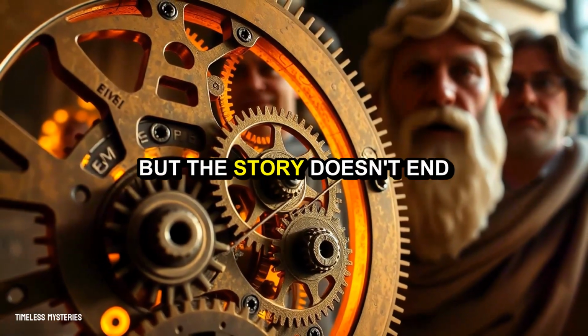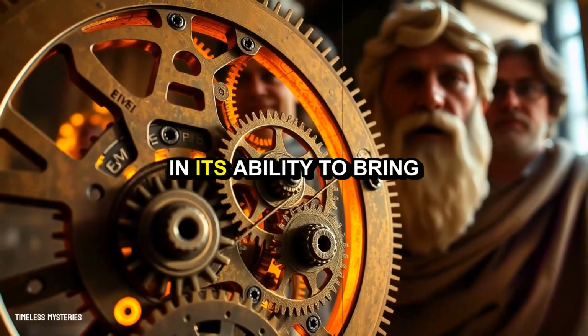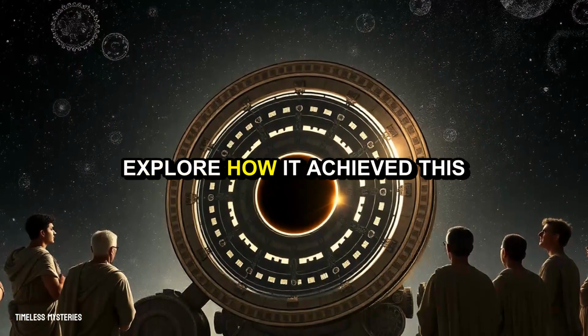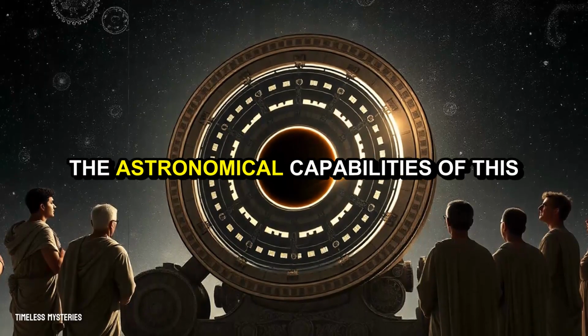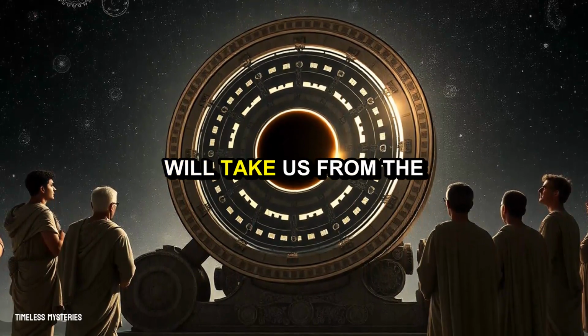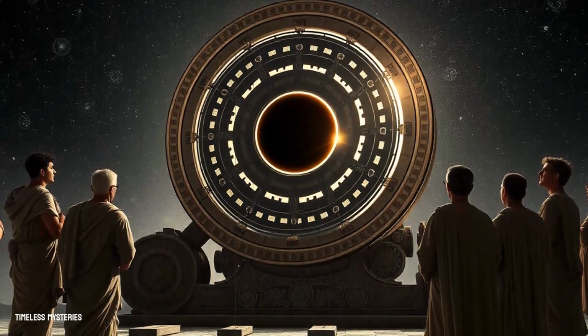But the story doesn't end here. The mechanism's true brilliance lies in its ability to bring the cosmos to life, and in the next section we'll explore how it achieved this remarkable feat. Get ready to dive into the astronomical capabilities of this ancient computer, a journey that will take us from the gears of the mechanism to the stars themselves.